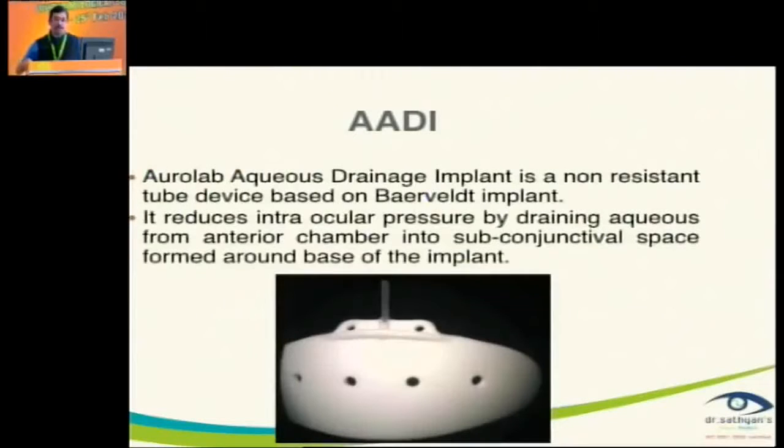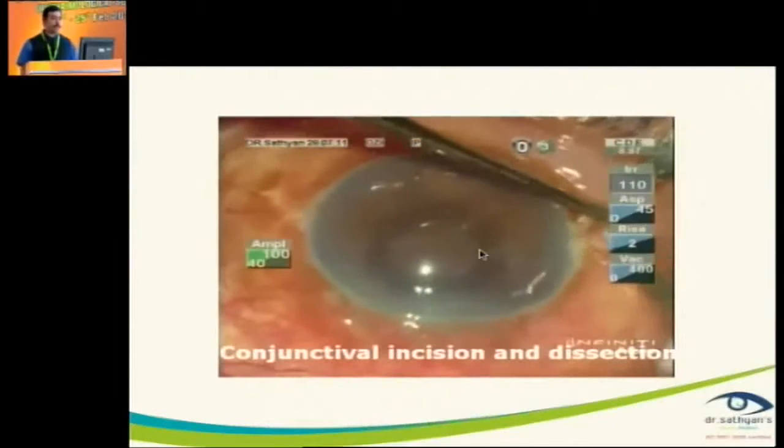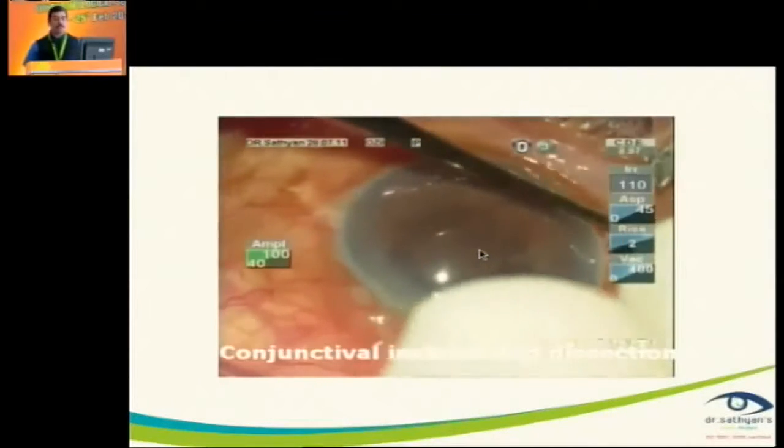So this is the RD device. It is almost similar to the Baerveldt device, but the plate is much more flexible than the Baerveldt plate. That is the ease it gives you when you are doing the surgery, where you can push it comfortably underneath the muscles. That is one of the advantages of the RD device. So I just have a small video. It's not a very great video, but you can still understand.